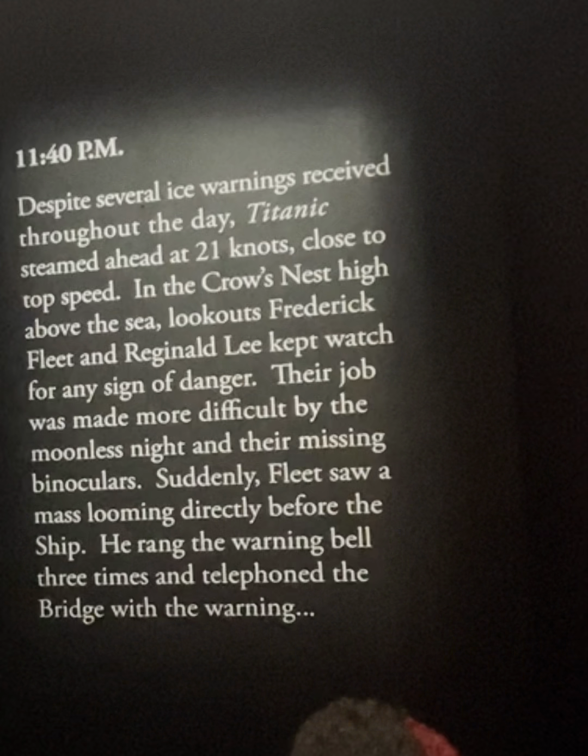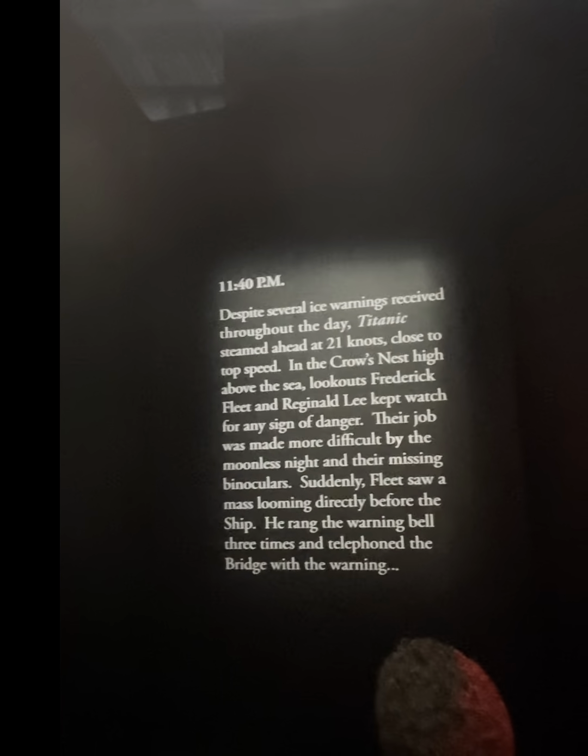1:45 p.m. Ice warning. Pass to large icebergs. But despite several warnings, they were heedless and kept going on. And a lot of time accidents are a confluence of several small misfortunes, and in this case even the two lookouts did not have binoculars. It was a moonless night, and hence when they saw the shadows of the big mountain ahead, the iceberg, it was too late.